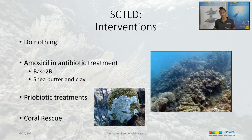And then the last thing that is being done in Florida and some other places is just coral rescue. So basically what they do is they go to an area where the disease is emerging and they pull all the healthy colonies out of the water and ship them to aquaria around the country. This is, for obvious reasons, not an option for Bonaire. We don't have aquaria and we have about 27 square kilometers of fringing reef. There is absolutely no way we're going to be able to pull them all out of the water, keep them alive for a couple of years, and then hopefully when we put them back, the disease has disappeared and they won't get sick again.